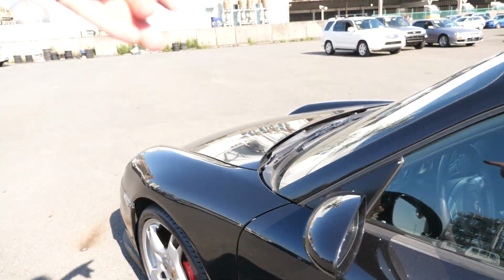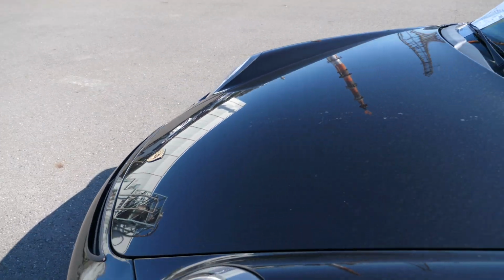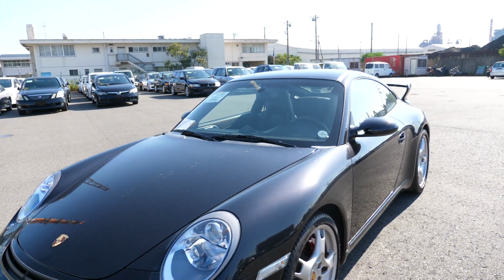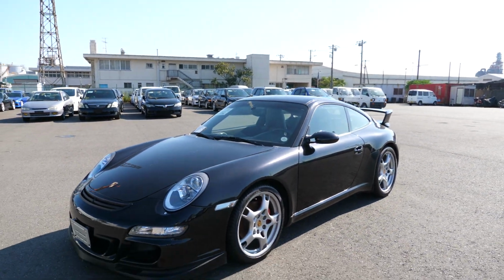Speaking of which, the cargo compartment in the front is all good. It's nice and clean. Doesn't have any issues with it. And so we don't really have much else to say. That's going to be it.